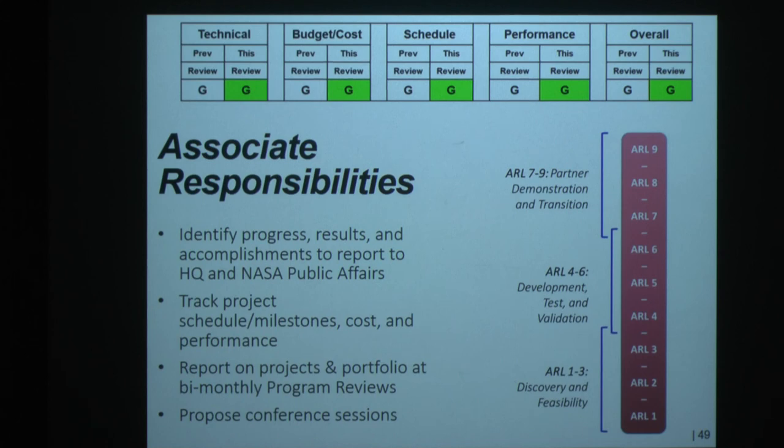I'm going long, aren't I? Get done, right? Okay. Associate responsibilities. This is what I do. If you students want to grade your faculty, well, I get to grade them right here. I guess give them a report card. They have something called an applied readiness level that we use to track the progress of the projects. Usually they start out down here, and we hope they get up here, which would be sustained use after the project. So we look at milestones, reports, conference sessions. We have several sessions at Ocean Sciences that myself and Frank are involved in leading.